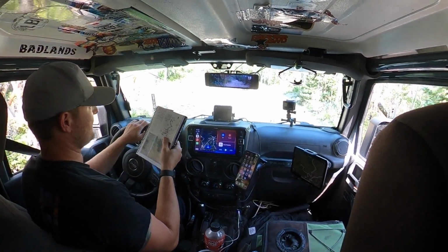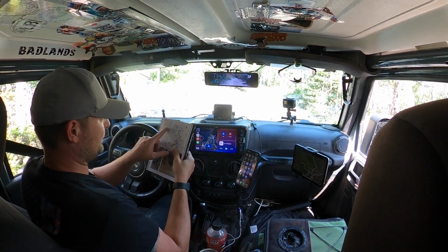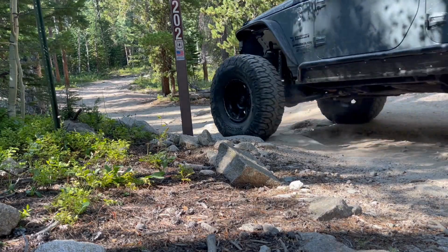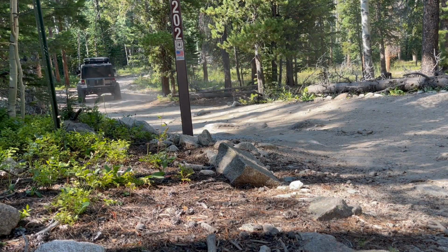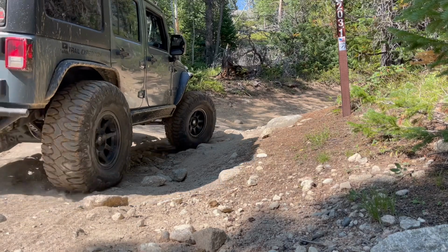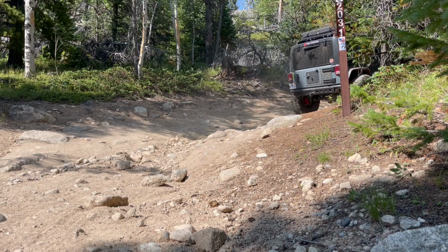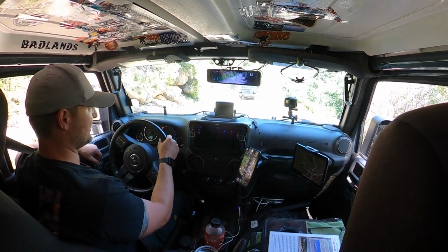In my handy dandy guidebook here, at the 0.9 mile mark, which is where we're at right now, it says, after passing through the gate at a large intersection, turn left onto FS 202, road narrows. Alright, so in the book it says at mile marker 1.1 you're going to turn right uphill and then immediately left. Popular trail, I'm not even 5 minutes into it and I'm passing my second Jeep already.